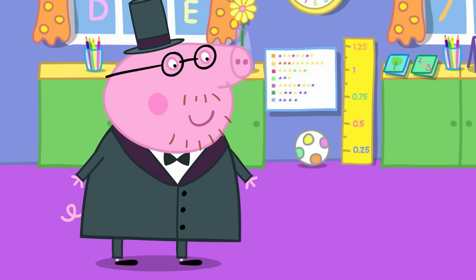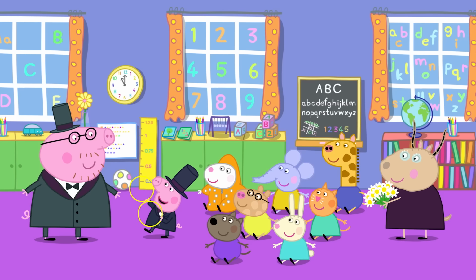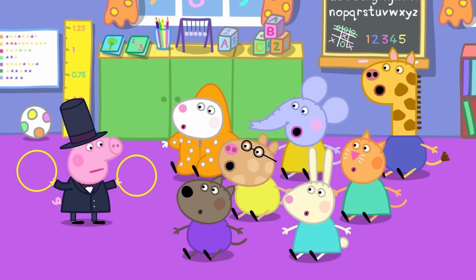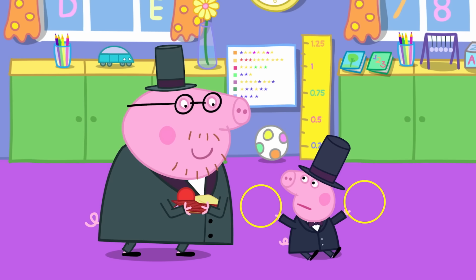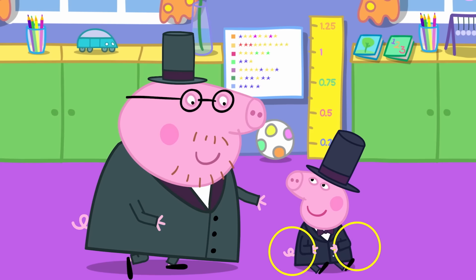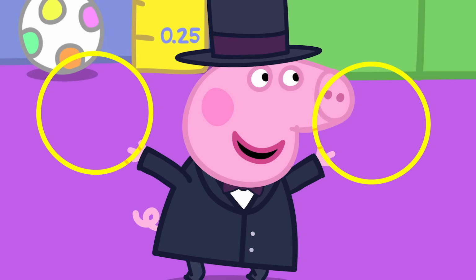Why don't you try the magic ring trick, Peppa? Amazing Peppa O. Good idea, Daddy. Amazing Mysterio. Peppa is going to make the two rings join together with magic. Abracadabra, biddly bob. It is quite hard to magically join the rings together. And a bit messy. I don't think I'm very good at magic, Daddy. Yes, you are. You're the amazing Peppa O. You can do it, Peppa. Okay, Daddy. Abracadabra, biddly bang.